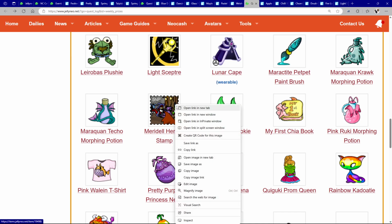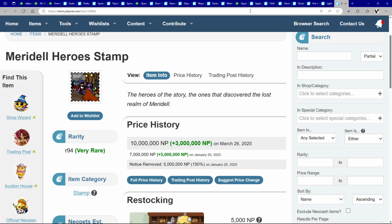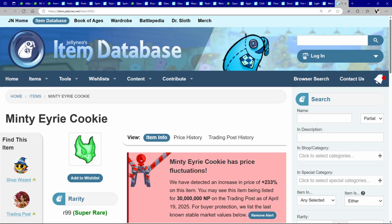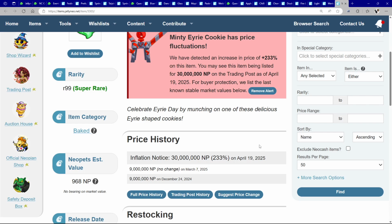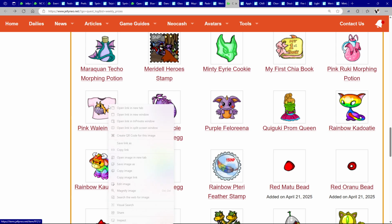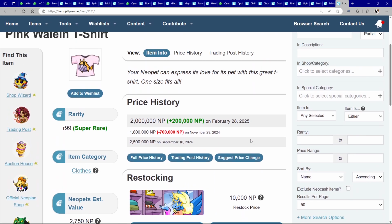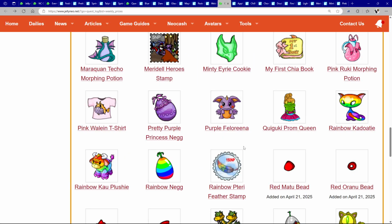That this will show 7 million Neopoints. Crazy. We got some Meridell Hero Stamp. But we're at 94 and it's 10 million. Geez, these people. Minty Irie Cookie. Yes, I remember restocking one of these bad boys. 30 million. Yeah, well, not 30 million anymore. I loved restocking from the clothing shop back in the day, or was it the gift shop? Clothing shop, that's what I thought. That was a lot of fun getting all the different shirts.